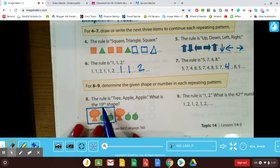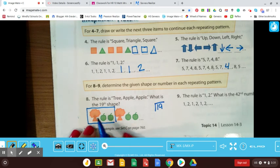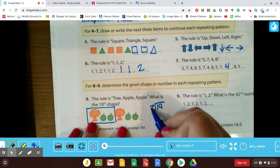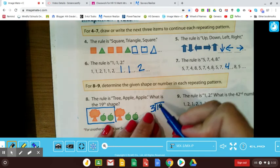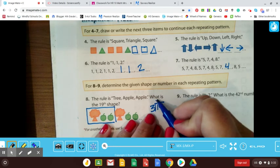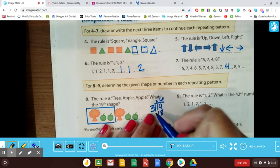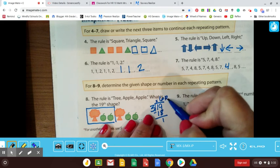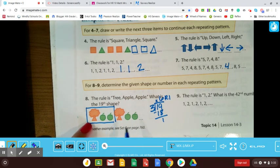So if I want to find out the 19th shape, I'm going to divide 19 by however many objects are in my pattern. So I have 1, 2, 3. So I'm going to divide 19 by 3. Okay, 3 can't go into 1. 3 times 6 is 18. So it leaves me 1 left over. So my answer is 6 remainder 1. So what does that mean? How is that going to help me find out what the 19th shape is?